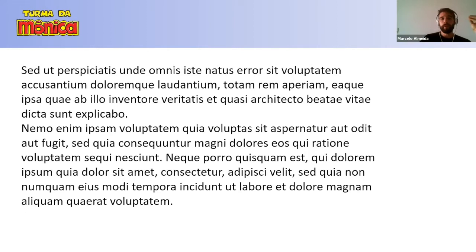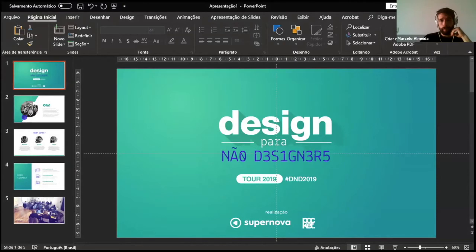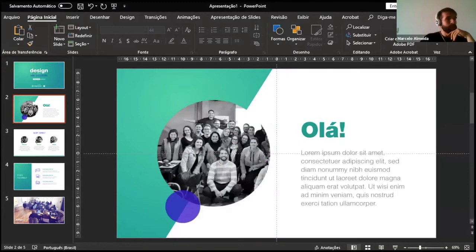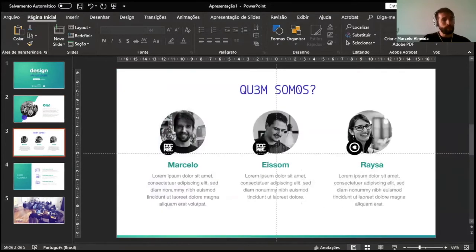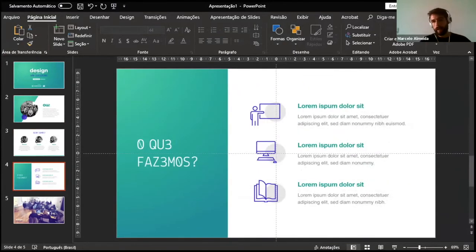You need to have repetition. You need to have a way for your branding to connect with different parts, just like this, maybe. This is a course that we do here in Porto Alegre. And this is a template. But what do we repeat? We repeat the colors. We repeat the shapes. We repeat the black and white photos, and you see it's the same presentation, it's the same branding, it's the same connection, but we do it in different ways.